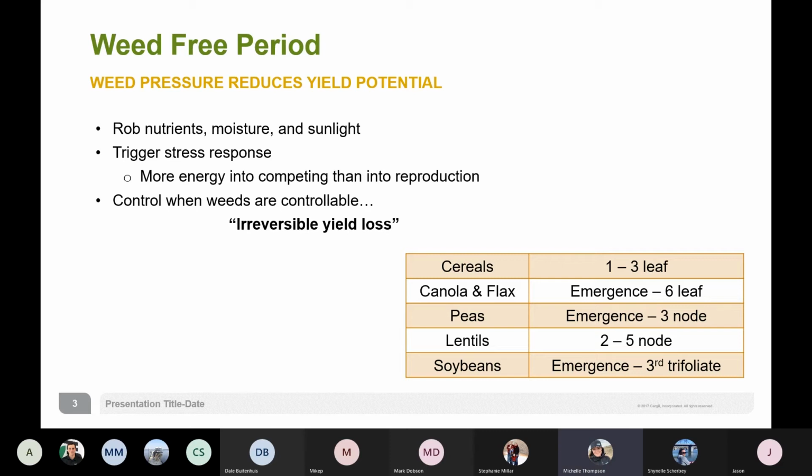And we don't have a lot of lentils, and I'm not going to get into soybeans.